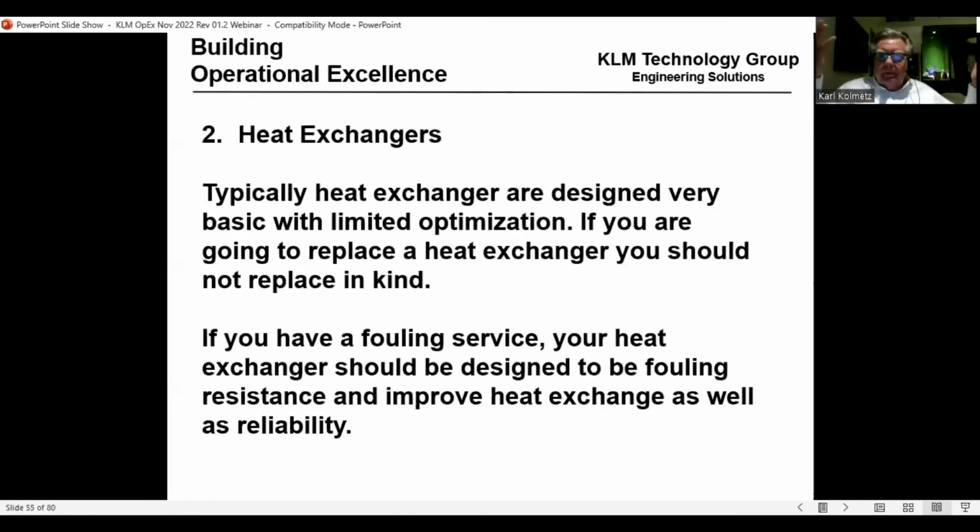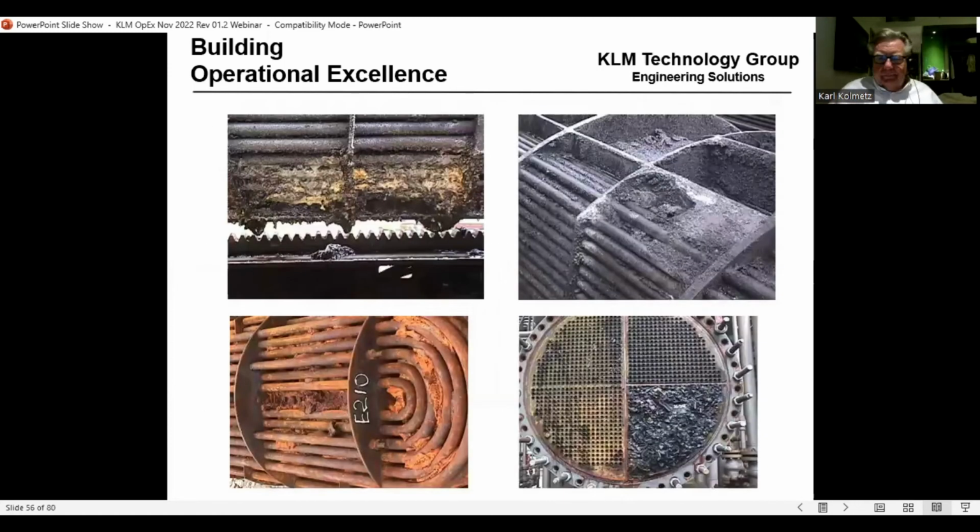Heat exchangers. Heat exchangers are designed poorly. They just are. Typically, and I'm fixing to show you, heat exchangers are designed very basic with limited optimization. If you're going to replace a heat exchanger in kind, you should not replace in kind. What you have is poor, and I'm fixing to show you. So you should not replace that heat exchanger in kind. If you have a fouling service, your heat exchanger should be designed to be more fouling resistant, to improve heat exchange as well as reliability.